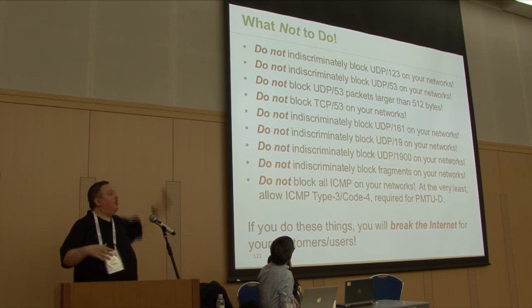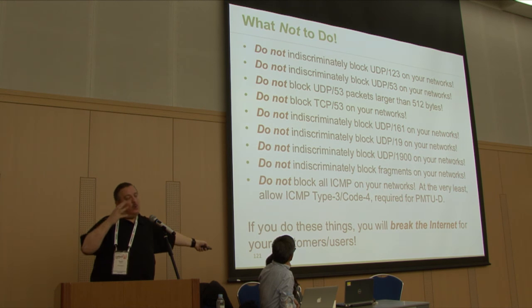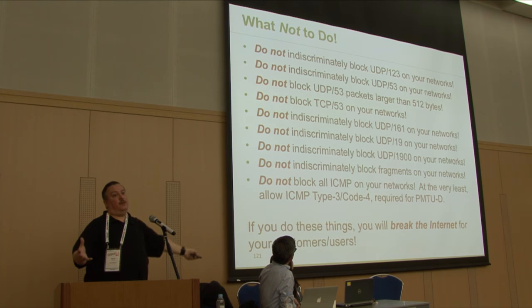So don't block stuff on your network indiscriminately. For God's sake, don't block UDP responses that are larger than 512 bytes.